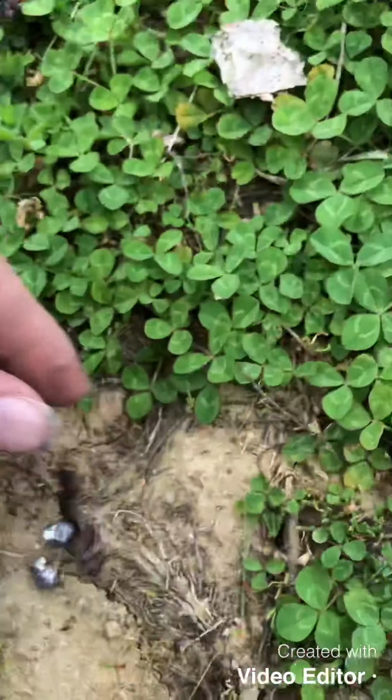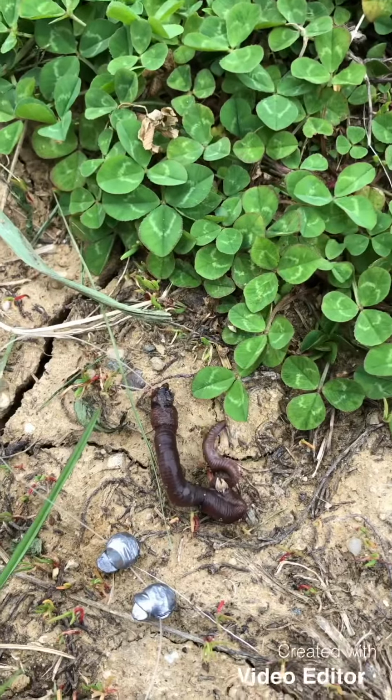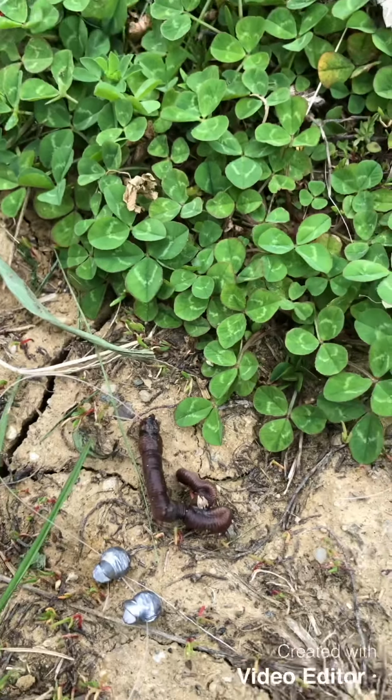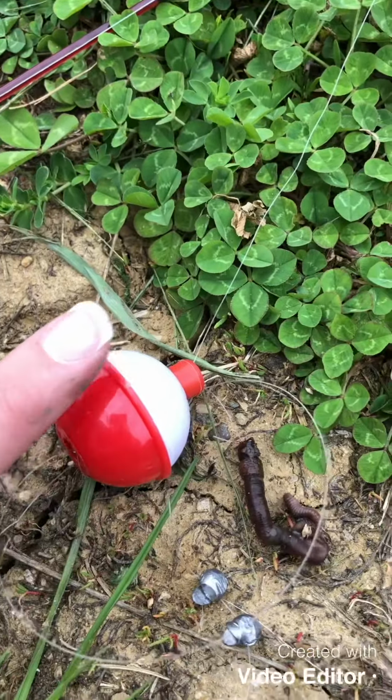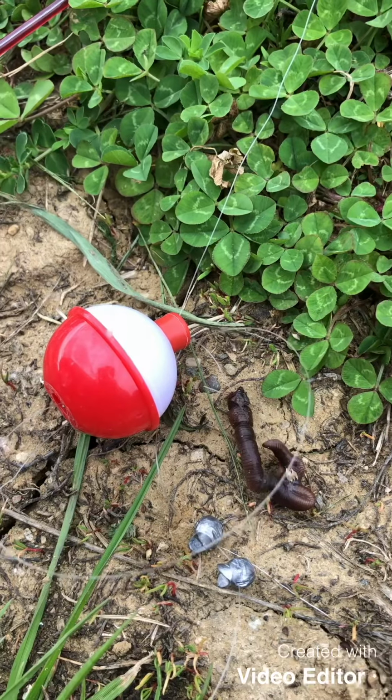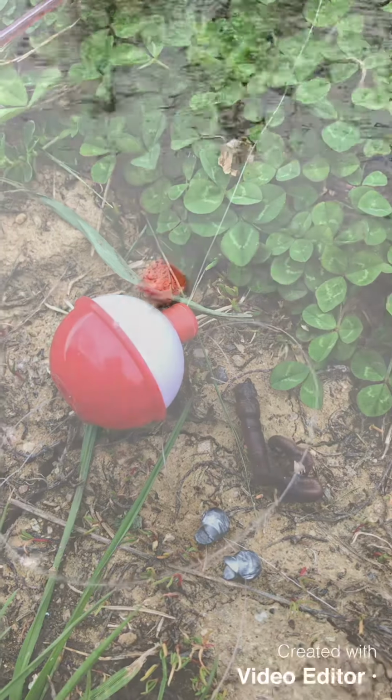And then at the bottom is our hook that has our worm on it, and that is what the fish are going after. So we have the bobber, we have the sinkers or the weights, and the hook with the worm on it. And that is our setup today.